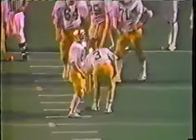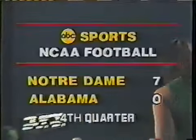And time called. Notre Dame has to use a timeout. Little mix-up in the substitution for the field goal unit. 8:54 to play in the ball game. We'll be back for the kick.